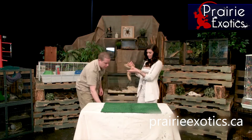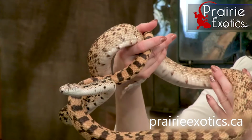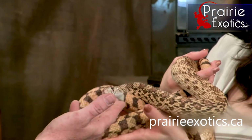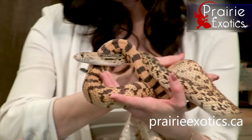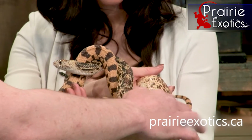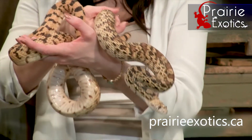So SpongeBob here is a gopher snake from the Sonoran Desert in Mexico and the United States. You can see he's trying to smell with his tongue just like the corn snake we had out earlier. And you can see he feels different, right? Like he's got bumpy scales. He's actually got keeled scales, not as smooth. He's got keeled scales like a rattlesnake.